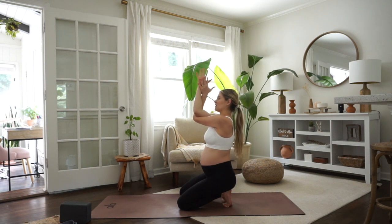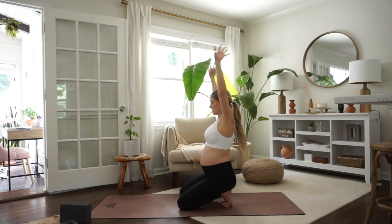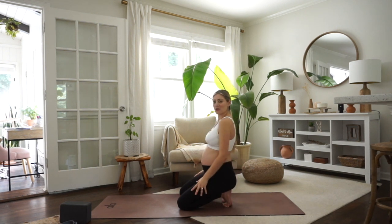Lift your elbows, and press your hands away and up towards the sky. Making sure not to hold your breath. Big breath in. And empty. And one more, fill up. And exhale, release, sweep it back up. And then just let it go. You can just roll your shoulders out.